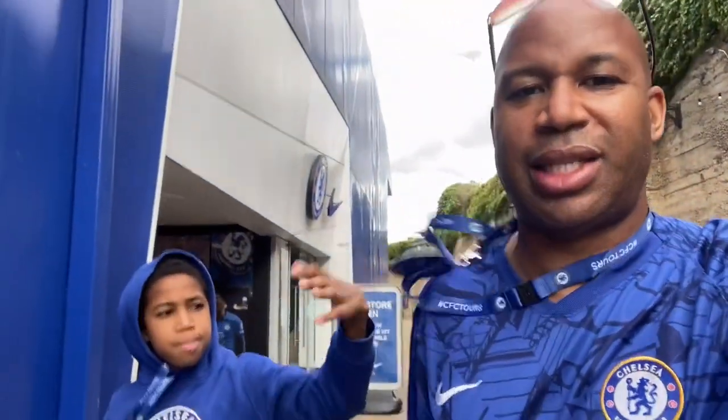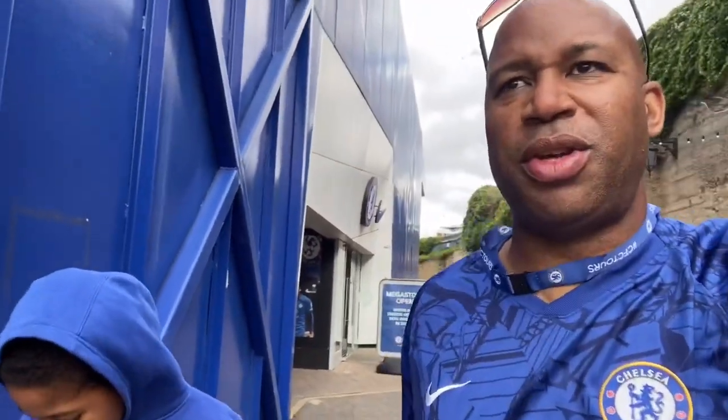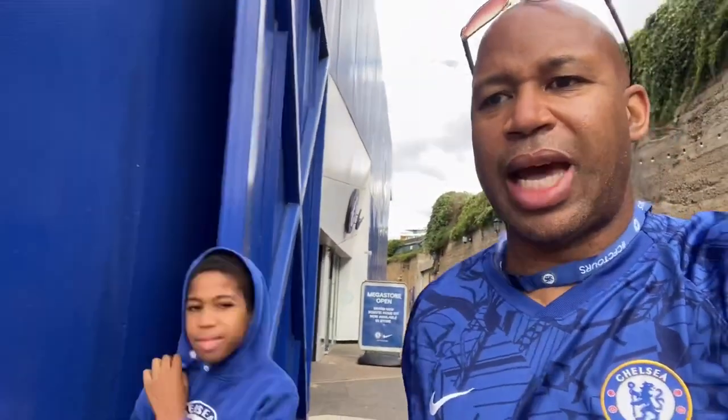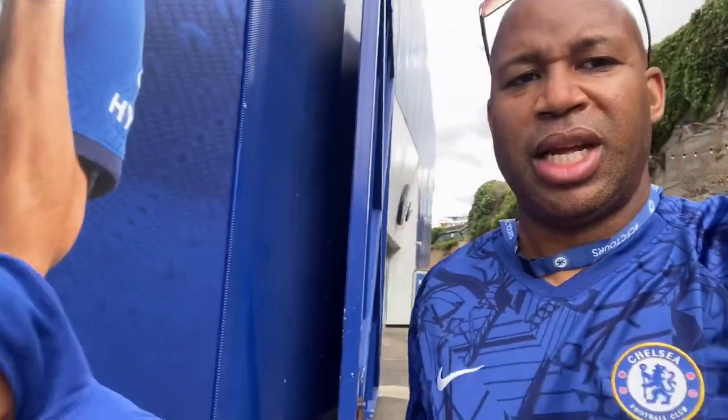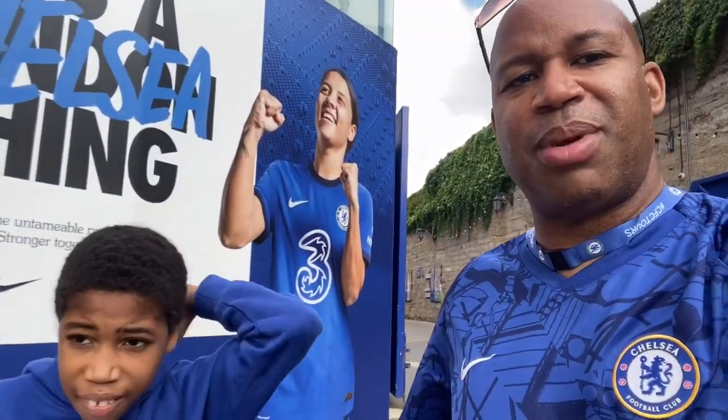Right then, guys, that's it. That is our day out. A windy Stamford Bridge, guys. This is our day out at Stamford Bridge. Hope you enjoyed looking around the stadium, the changing rooms, the press room, and the outside of the ground. Did you see Frank Kirby? Is it behind me? No, that's not Frank Kirby, actually. So, Zane, did you enjoy it? Did you have a good time?